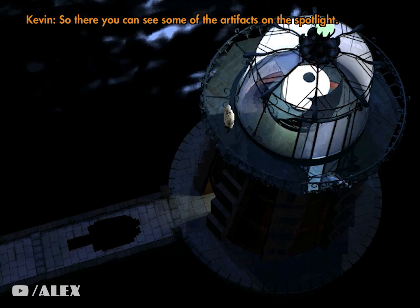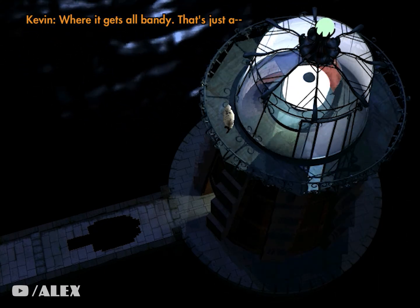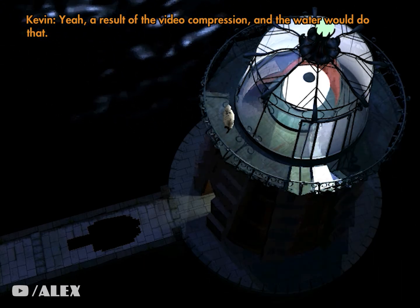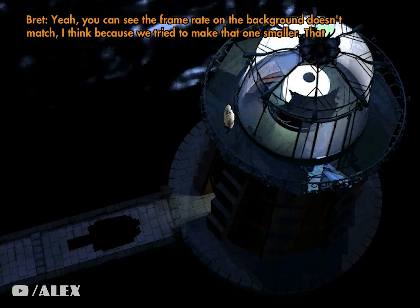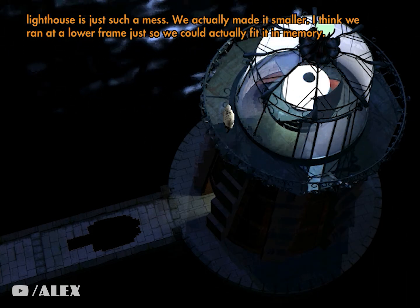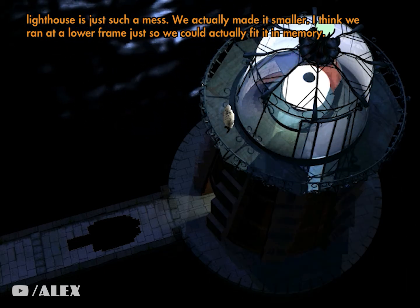So there you can see some of the artifacts in the spotlight. Yep. Where it gets all bandy. Yeah. That's just a result of 16-bit, baby. A result of the video compression, and the water would do that. Yeah, you can see even the frame rate on the background doesn't match. I think because we tried to make that one smaller. That lighthouse is just such a mess. We actually made it smaller. I think we ran a lower frame rate just so we could actually fit it in memory.